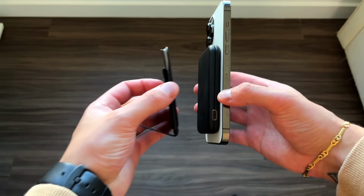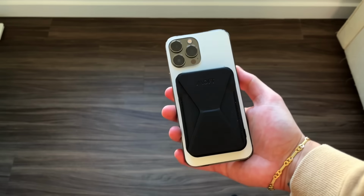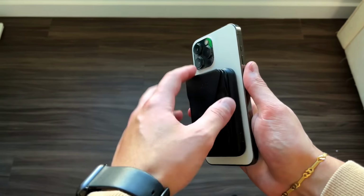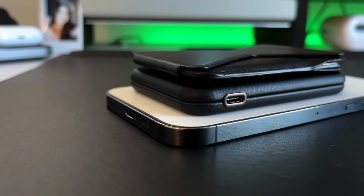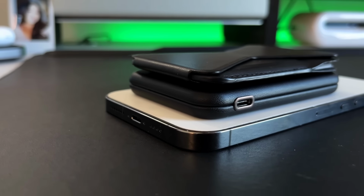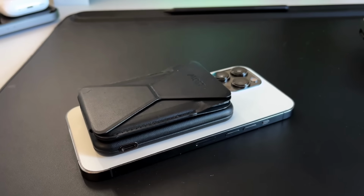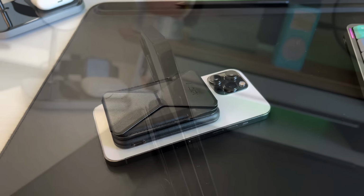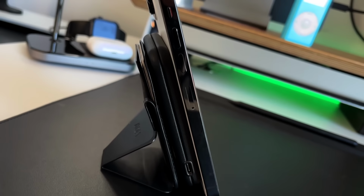It charges at 7.5 watts. It has not gotten warm to the touch at all. And it also has rear magnets, so you can attach the Moft MagSafe wallet to the back of the MagSafe battery. So after it's all said and done, you can have all three devices at once. You have the phone, the battery, and the wallet. Even though it is a little bit of a thick boy, it gets the job done when you need it to. But another nice thing about this MagSafe battery pack is it's also made out of vegan leather, so it's very unique in how it's made, and it's one of the thinnest ones that I've personally ever used.